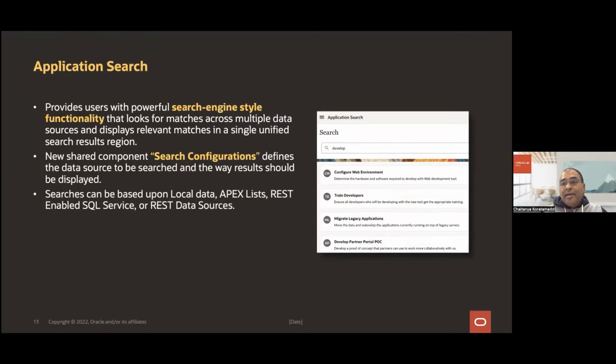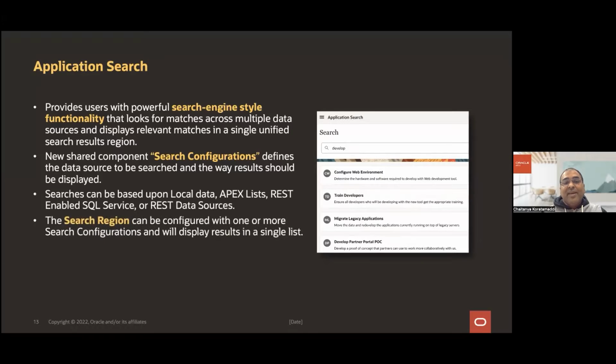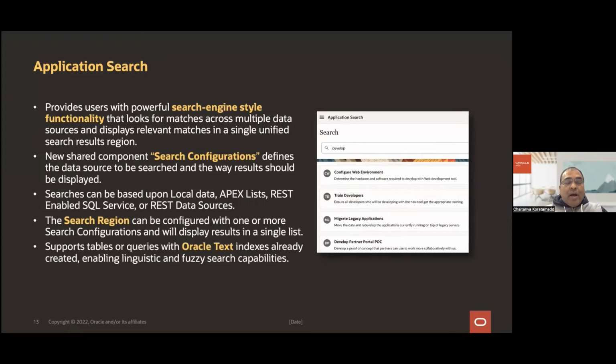You can define which data source should be searched and how the results are displayed. Which data is searched? The data can be from local database tables, Apex lists, REST-enabled SQL service, or REST data sources. The search region can be configured with one or more search configurations and will display results in a single cell. So you don't need to worry that you can only have one search configuration; you can have multiple search configurations attached to your search region. It also leverages Oracle Text for linguistic and fuzzy search capabilities.